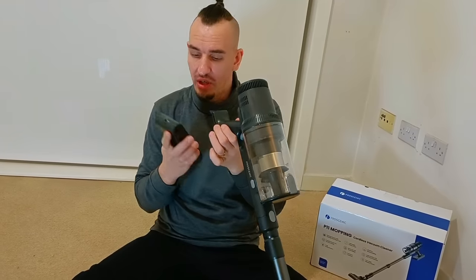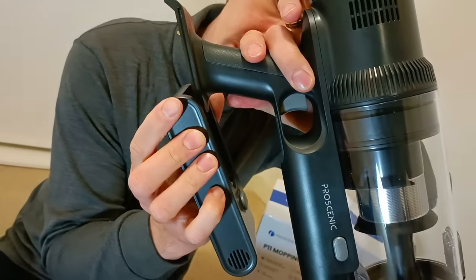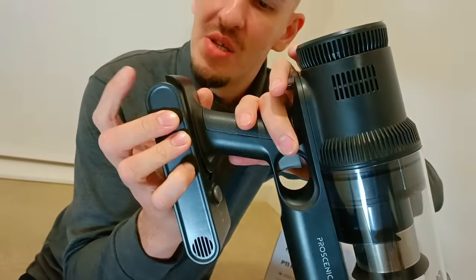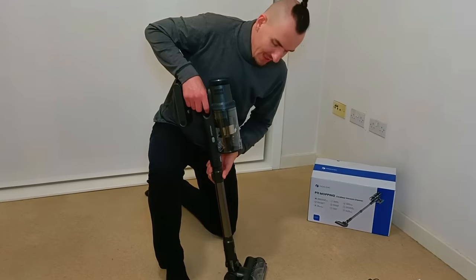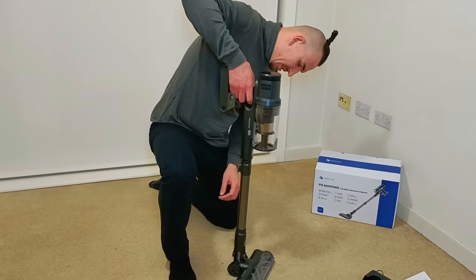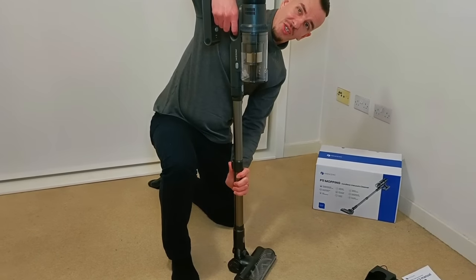And after, I add the battery. Make sure you charge it totally for first use. So I just literally slip it on. Just insert it nicely. It's done. You can see it looks a little bit tiny, but there's a way to adjust the height.